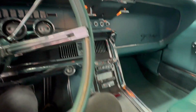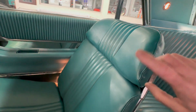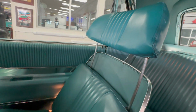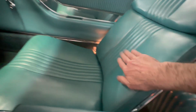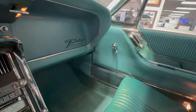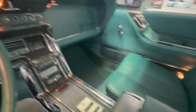Just breathtakingly nice. Now the driver's seat and the passenger seat are both power operated. The driver's seat has more power functions than the passenger seat, but the passenger seat was special ordered with this headrest. And this headrest goes way up. And this seat lays back till it is almost flat. You can practically lay down like you're in a bed in this passenger seat. They did it that way on purpose. It's a luxury vehicle from the 60s, and that was 1960s luxury, to be able to lie down in the passenger seat of your car, apparently.